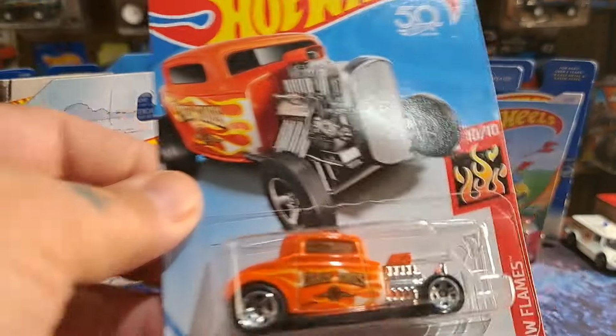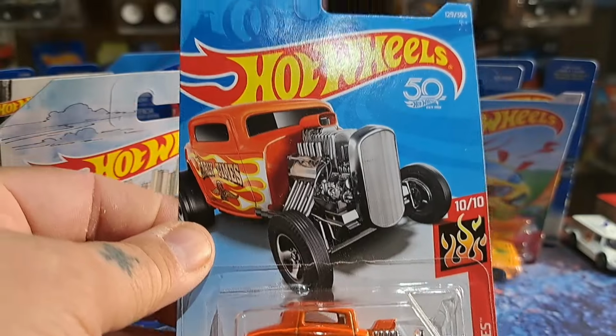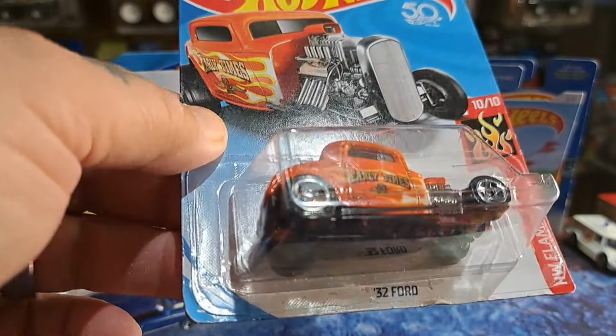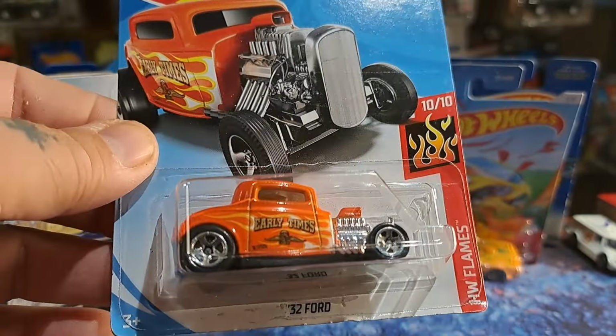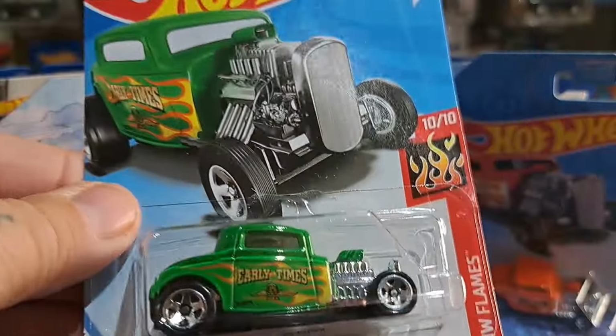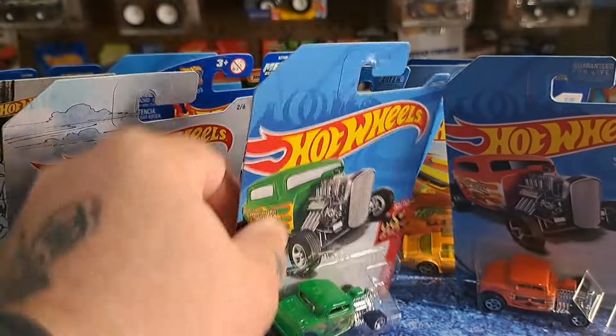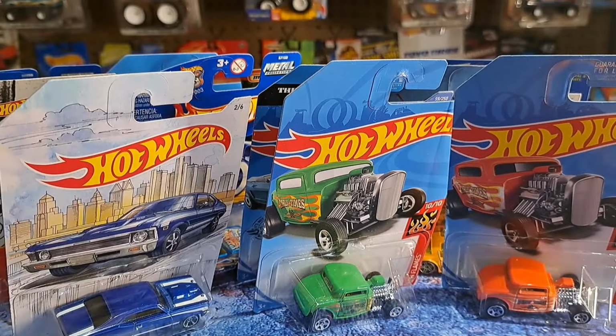Got a thing for '32 Fords apparently because I got quite a few of them here. That one right there, 50th anniversary. That one says Early Times on it. And I got a green one like that with Early Times. I thought this green one was pretty nice too. So yeah, I've got quite a bit of them in the collection here lately.